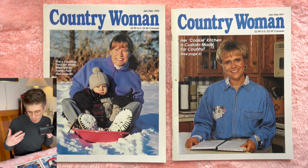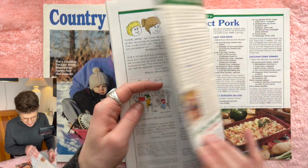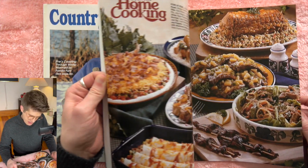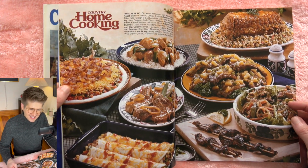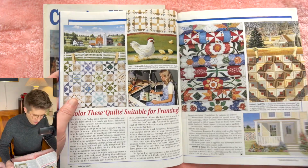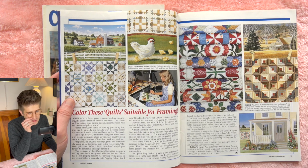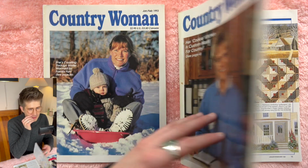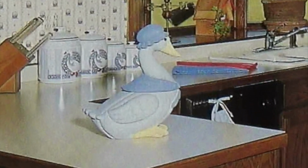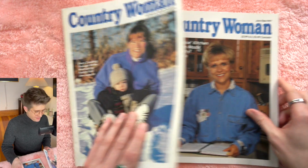sporty women and their kids, but I did like this cover better. It was warm, inviting indoors, which is nice for the winter. But I don't know. That's gross. That's even worse than soup in the dungeon. But I loved these quilt paintings. This blew my mind.